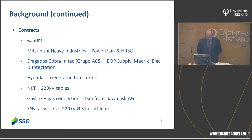GasLink provided us with our gas connection, which was a 41 kilometre extension of the gas network from Bonlusk above ground installation in County Kilkenny. And ESB Networks constructed a new 220 kV GIS to enable us to offload the station.